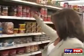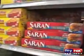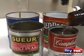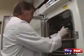So we decided to do our own tests of common foods we eat every day. We went to different grocery stores and purchased tomato sauces, soups, peas, tuna fish, as well as plastic containers and food wraps. We then sent them all to Dr. vom Saal's lab in Missouri for testing. The food was removed from the cans. The cans were all cleaned, washed multiple times with water, allowed to dry, and then we put ultra-pure water in the cans to determine how stable the lining of the can was when just faced with water being in contact with it for 24 hours.